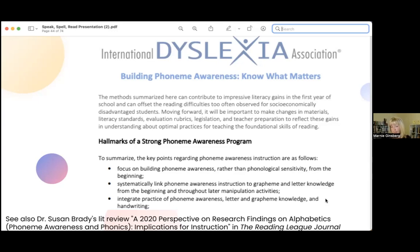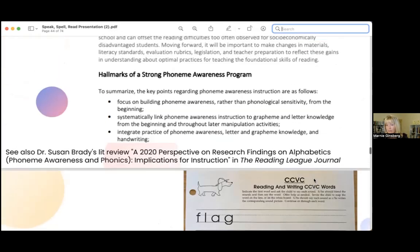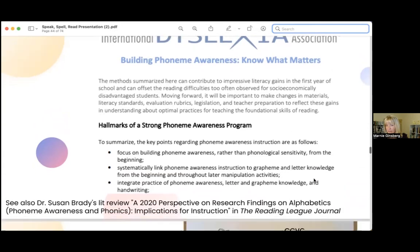And then again, they're just reiterating the point that we're making here, to integrate practice of phonemic awareness or phoneme awareness, letter and grapheme knowledge, and handwriting. The more we can connect those, the easier it will be for the brain to build up these networks. And you can also see Dr. Susan Brady's lit review from 2020 in the Reading League Journal, where she gets into this concept of integration between phonemic awareness and phonics. She was doing a review of what the National Reading Panel found and what's happened since then, 20 years later. And it'll be much in alignment with this IDA fact sheet.